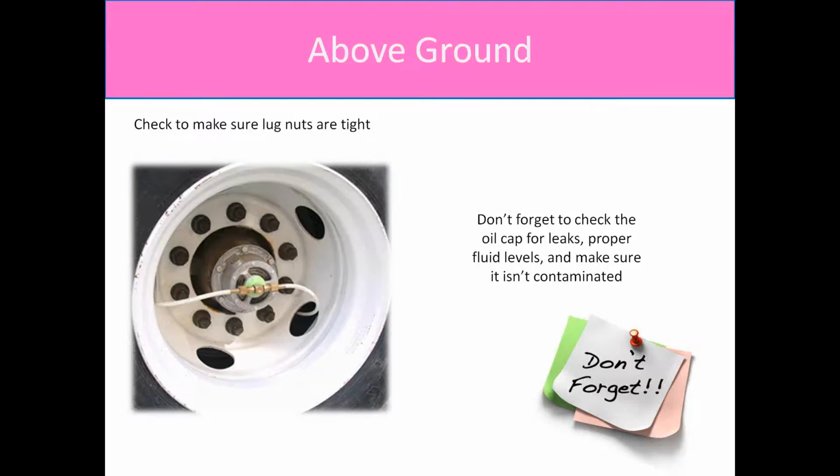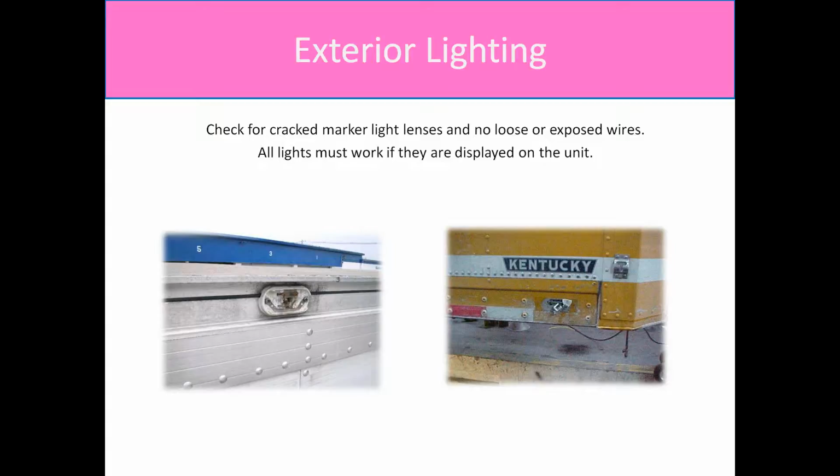Don't forget to check the oil cap on your hub for leaks, proper fluid levels, and make sure the oil in the axle is not contaminated. We've had a spate of trailer axle fires this year from insufficient or contaminated axle oil, and they can cause catastrophic losses.